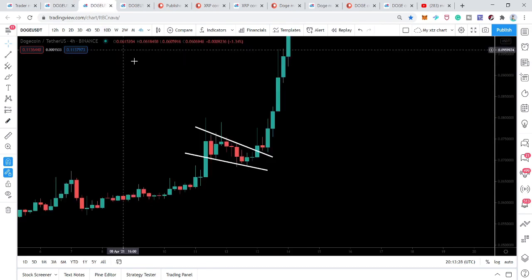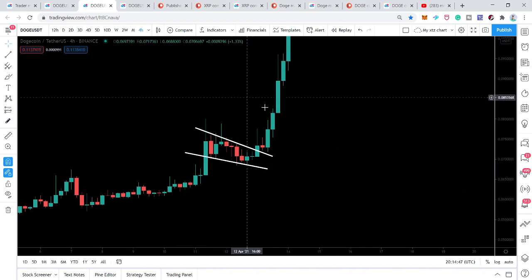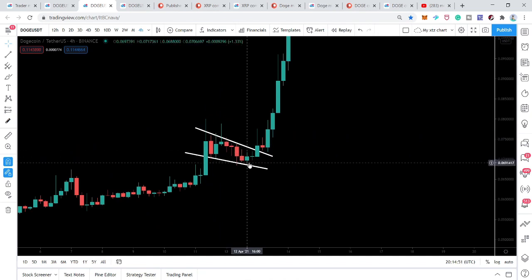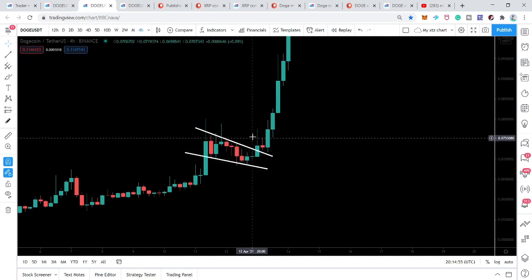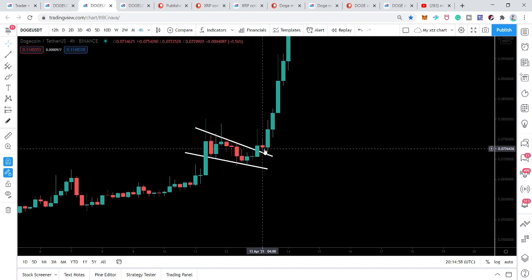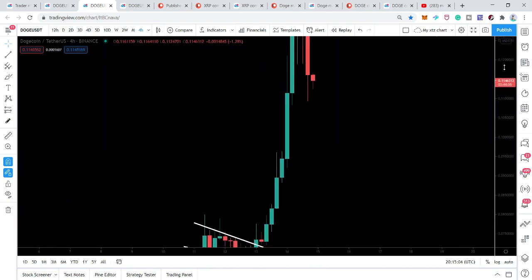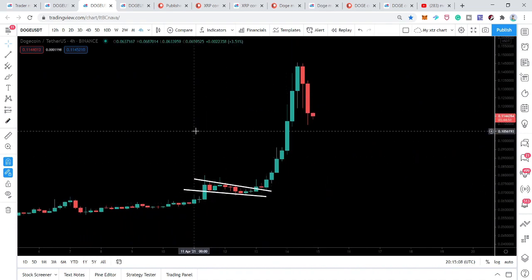Now here we can also see that on the 4-hour chart the price action first formed this falling wedge pattern, and the price action was moving within this falling wedge pattern, and here the price line broke out of this falling wedge, and the previous resistance of the wedge turned into support, retested the previous resistance as a support, and then we can see that we have a very powerful rally to the upside after this breakout from the falling wedge.